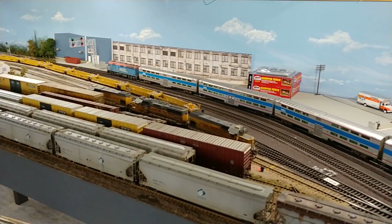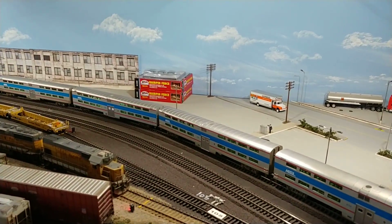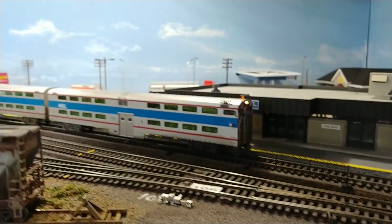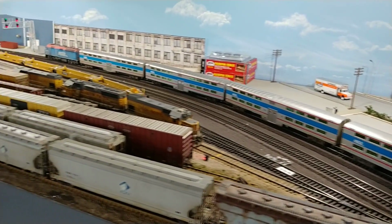And then West Chicago Yard. I got some hairpin fence back there along the wall. That's going to go in right here in this area to protect the civilians from walking into the rail yard once I get this all scenic in.